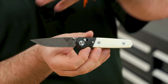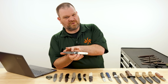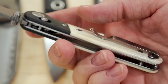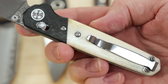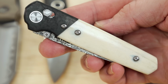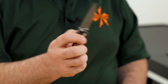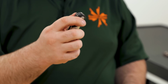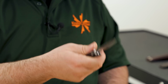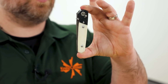The bolster here is carbon fiber, and we've got bone handles and a crossbar lock. So it's a really cool synthesis of vintage and modern stuff, like an older school Damascus and even older school handle material, natural bone, with carbon fiber and a crossbar lock. It's a pretty cool synthesis. Deep carry pocket clip, right side only in this case. Let's check out the action. Yeah, it's good. Whether you're using the wrist flick to open and close, or the thumb studs, they both feel nice. Actually, really nice profile in the closed position as well.